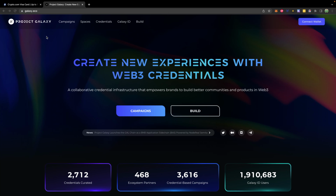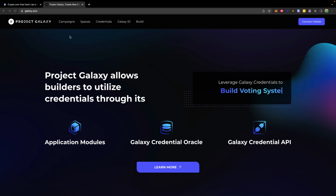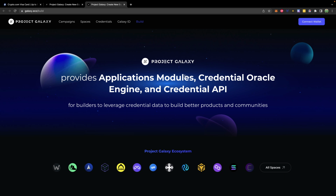So I want to talk about some of the cryptocurrencies that they've enabled for deposits and withdrawals. The first one being Galaxy. So this is Galaxy at galaxy.eco, which launched a chain with a crypto under the ticker GAL, and this is a BNB side chain. So you can scroll through their website to learn a little bit more about it. And the big thing with this is it's a credential Oracle engine and credential API.